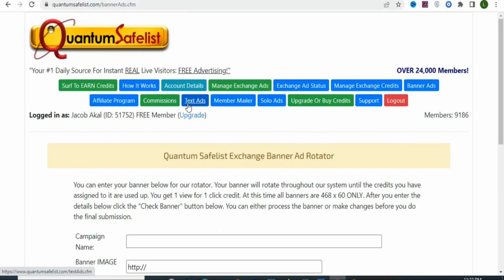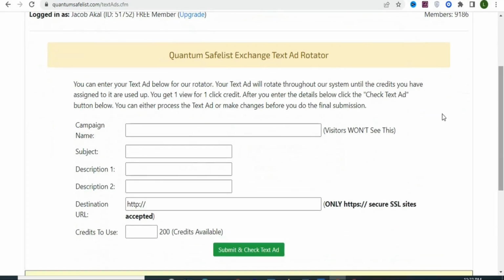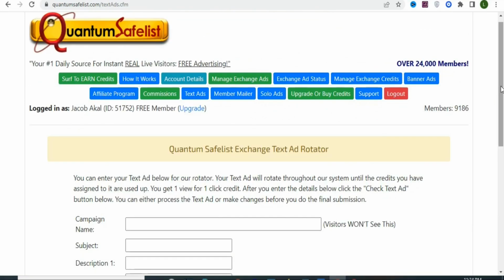Another way is that you are going to select text ads. So once you click on text ads, you are also going to run ads for your affiliate link without paying for anything. So once you click on text ads, you are going to see a page like this, and as you can see, what you are going to do is that you are going to enter the name of your campaign. You are also going to enter the subject, the description 1, description 2. You are going to enter your destination link, that is your affiliate link. Once you enter that, you are also going to enter the number of points, that means the number of people you want to reach. So once that is done, you are going to click on submit, so that you can submit your ad.